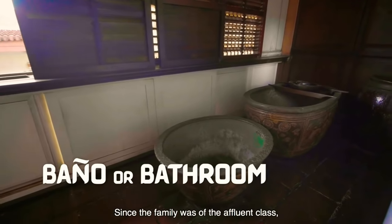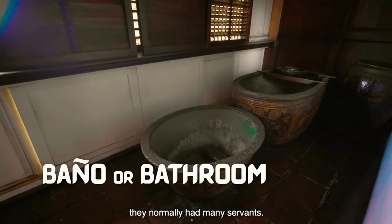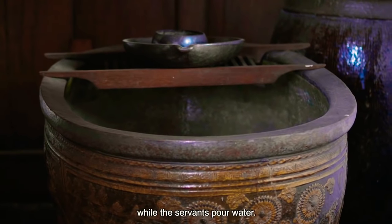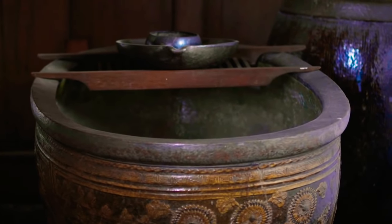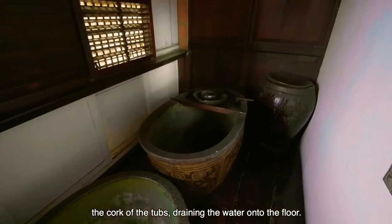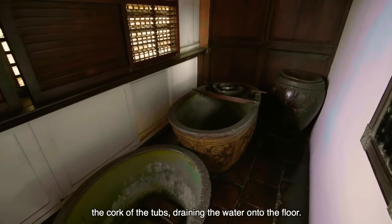Since the family was of the affluent class, they normally had many servants. The master just sits in the tub while the servants pour water. After bathing, the servants unplug the cork of the tubs, draining the water into the floor.